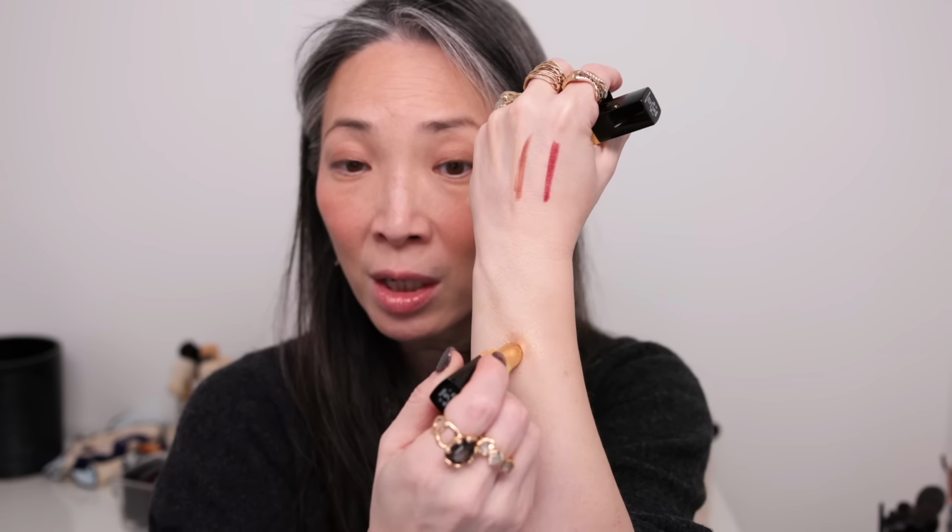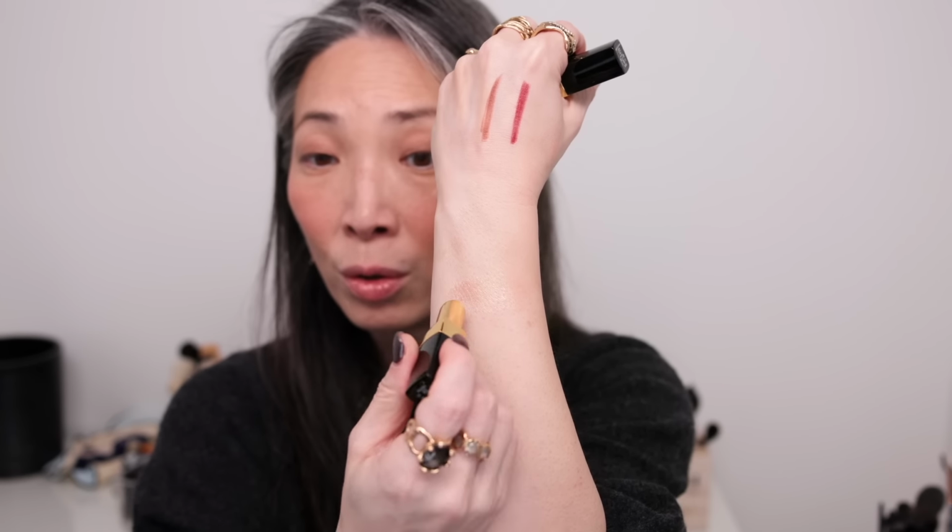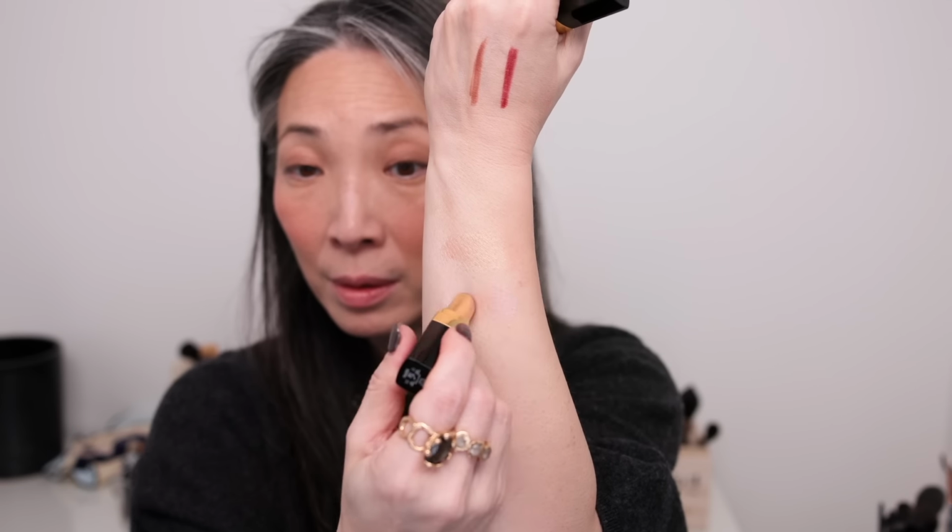It was the same. Okay, so I have 272 Rosa and 270 Peachy. This is from the Camellia Futura collection. Am I remembering that correctly? So this is Peachy, which actually should just be called Goldie because it is such a strong gold foil. And then Rosa is the purple one. So very pretty. The formula, fantastic.